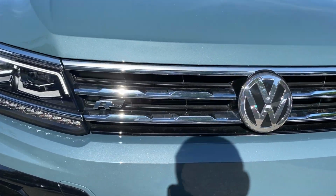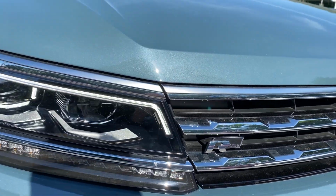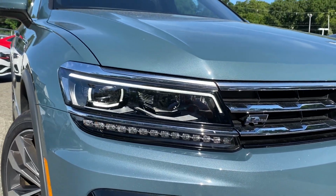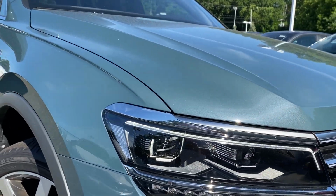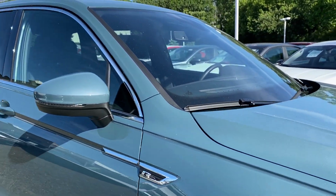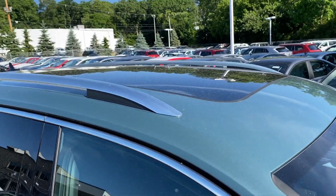R-Line grill badge. And then the SEL Premium, you have the LED headlights. You got the LED daytime running lights there, with the signature look. Up top, silver roof rails, panoramic sunroof there.